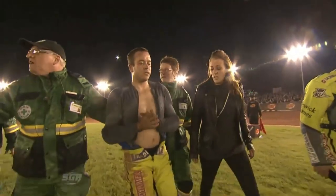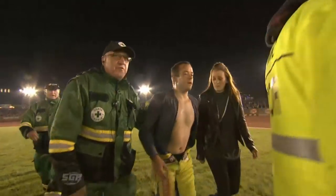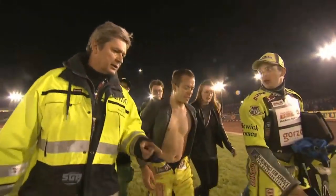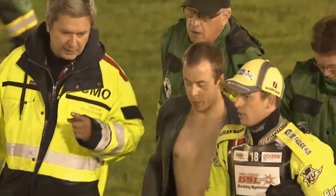away from the start. And also, he's been in the thick of the action with the racing as well. It's not just all been from the gate with Kenneth Bjerre tonight. He was involved in a great race with Chris Holder earlier on, wasn't he, when Holder did actually get the better of him, but it was just a proper Speedway race that we witnessed.